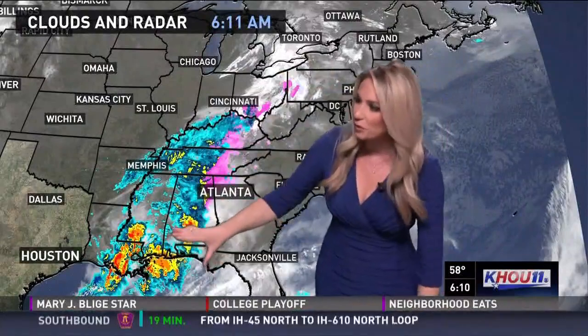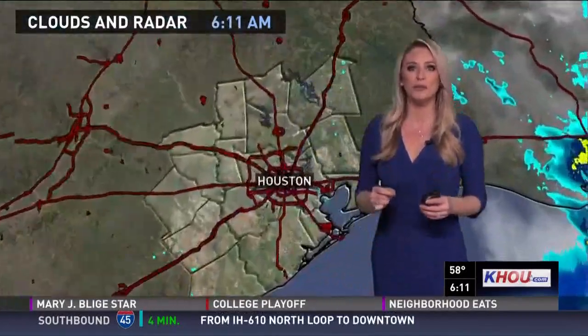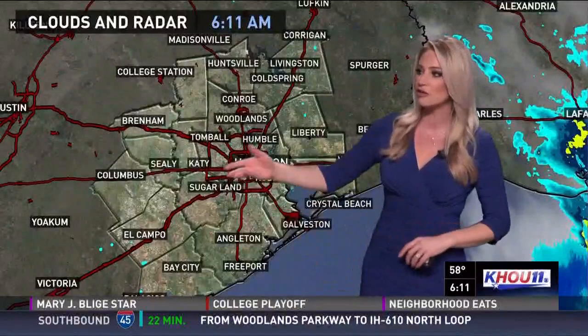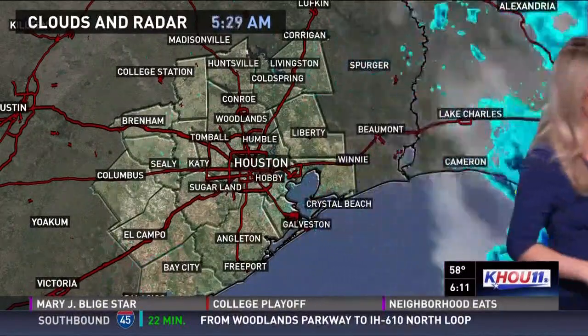Big system here rolling through at least a third of the country and will continue to push off to the east, all connected with the front that moved through here overnight. Let me show you, though, what I'm watching for Thursday. So we're dry today, tomorrow, Wednesday. Out west, rolling through California, most of the showers moving through. That will impact our weather here locally Thursday. So Thursday's our next rain chance. Other than that, this morning, cloudy. Temperatures on the cool side.